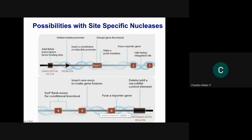You can fuse a reporter gene. You can create safe harbor sites. I don't want to explain those. You can create knockouts, reporters, many of these things. So basically, you can manipulate the DNA the way you want within the cell. Okay, that is something that was not easily possible before. Now it is easily possible in any type of cell line, in almost all types of model organisms. Okay, almost all model organisms, you can manipulate the genome using CRISPRs or even TALENs.